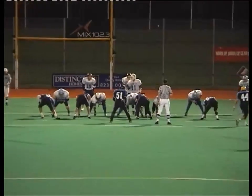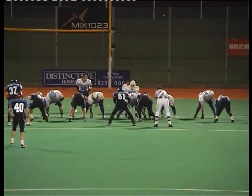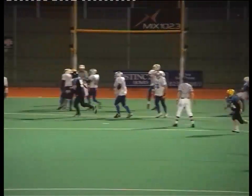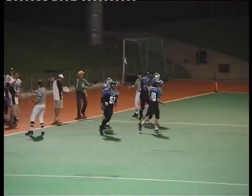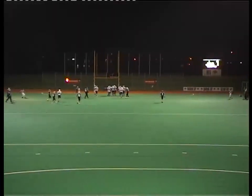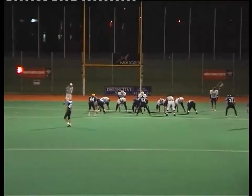Number of timeouts remaining for each team. New South Wales has the most timeouts. Judge goes in motion, doesn't get the ball. Intended pass, number 10, Heath Necker, a little overthrown, as New South Wales is in at quarterback for the Victorian Eagles.